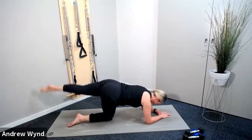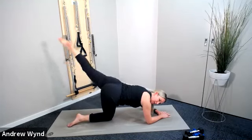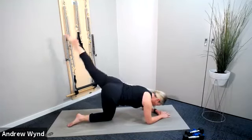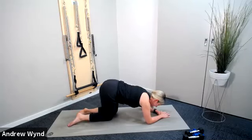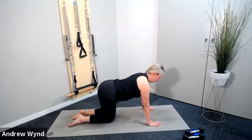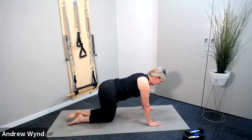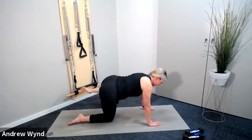5 more. 5, 4, 3, 2. Last one. Beautiful. Fold it in. Woo, come straight up for your fire hydrants. Lovely long neck. Remember, lift it up from the ears to then take that leg out to the side for 10.